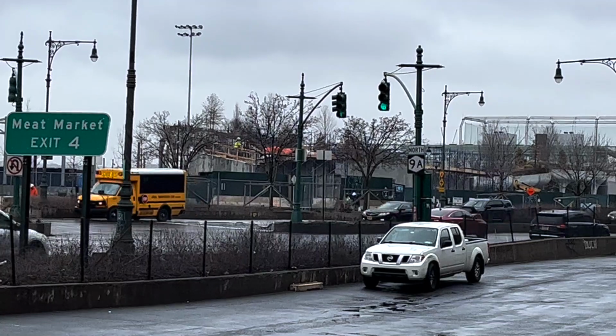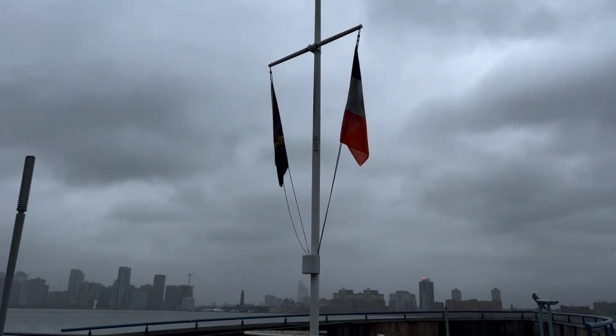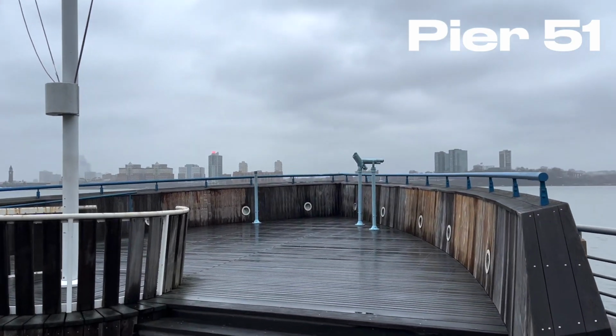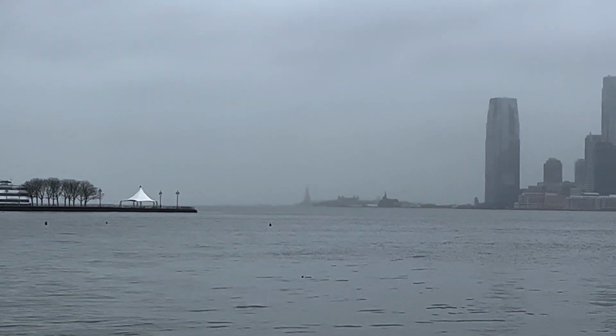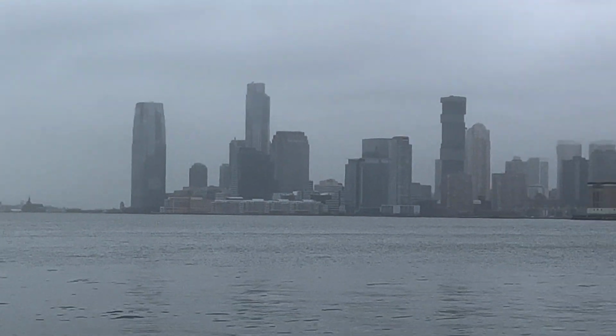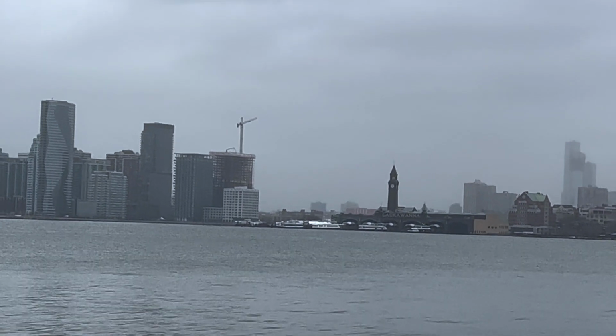Alright, so until I can actually check into the hotel, I'm just going to go take a walk towards the Hudson River, because why not? I am now standing at the Pier 51 playground. This is actually pretty cool. Get a little bit of a wider view of the Hudson from over here. Very far in the distance, it's kind of cloudy, you could see the Statue of Liberty. And then almost directly parallel from me is, I'm guessing, Hoboken Terminal.